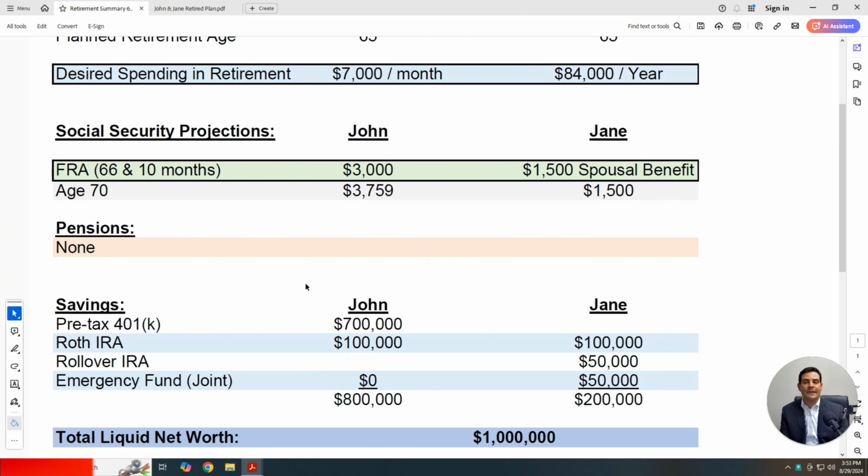Then let's look at their savings. And so right here, which is the biggest piece of the pie when it comes to their retirement nest egg, is John's pre-tax 401k, which is very common, by the way, from all the people that we meet at my firm. We run into people that have the majority of their assets in the pre-tax 401k. And it might be an IRA from a previous employer. So that's what John has, $700,000 in his pre-tax 401k.